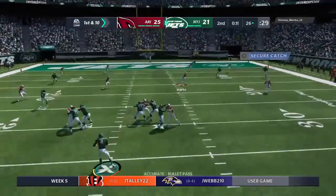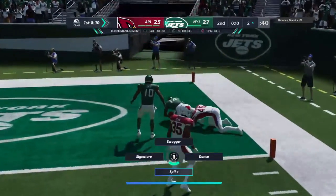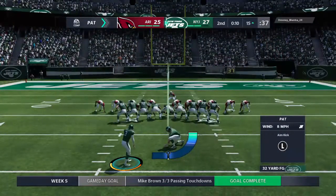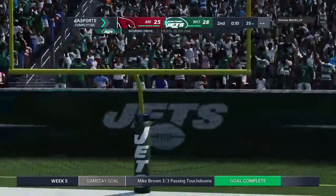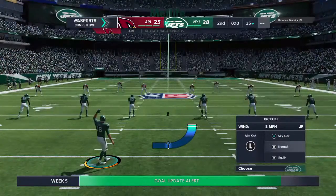After the interception, here's Watson. And he's in. Touchdown, Jets. Deshaun Watson with his third touchdown pass of this first half as his guys are able to regain the lead. Well, someone has a sense of the dramatic here, don't they? Scoring this late in the half to take the lead going into the locker room.